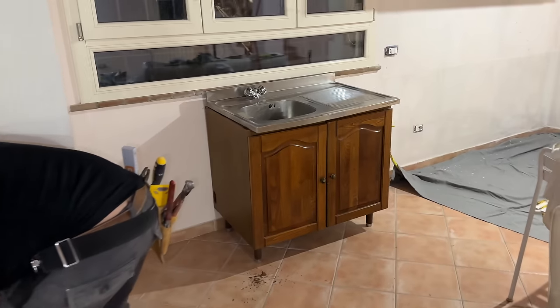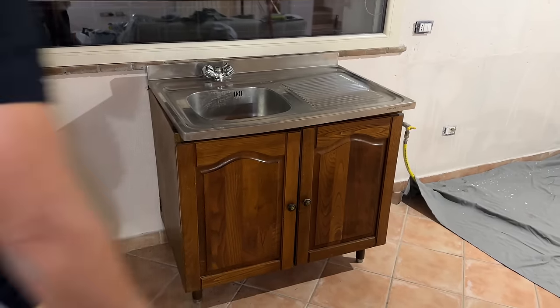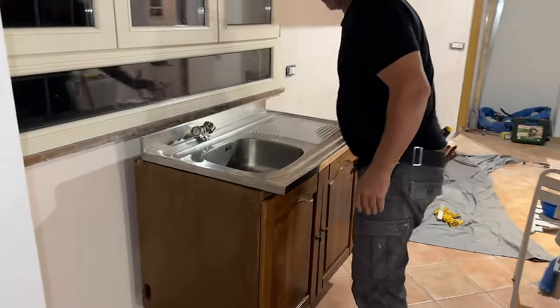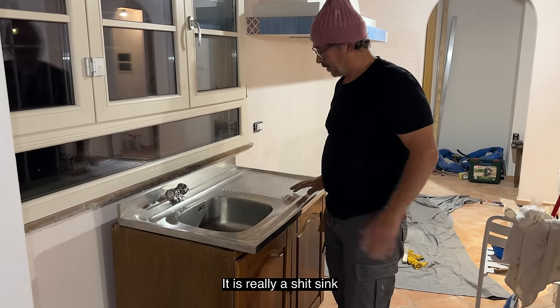We've just brought the kitchen sink in. It actually fell to pieces as we brought it in, and Carlo is now trying to fix it. It's decidedly wonky and decidedly rotten, but hopefully it will last for a couple of months. È davvero un sink di merda.